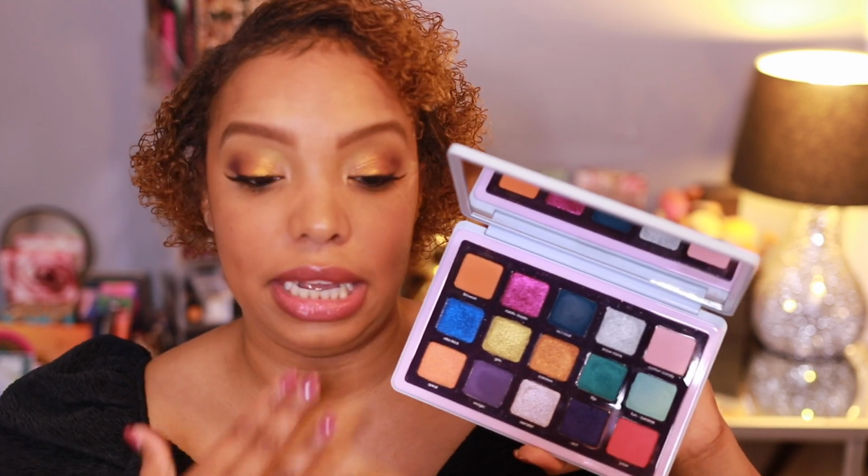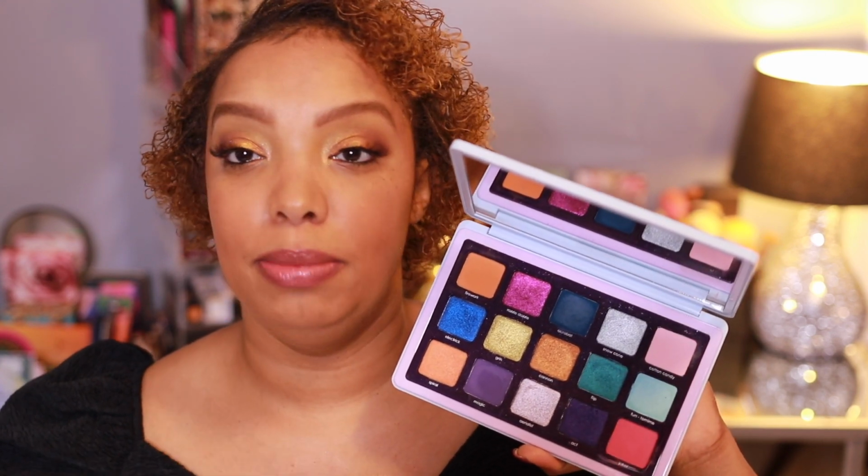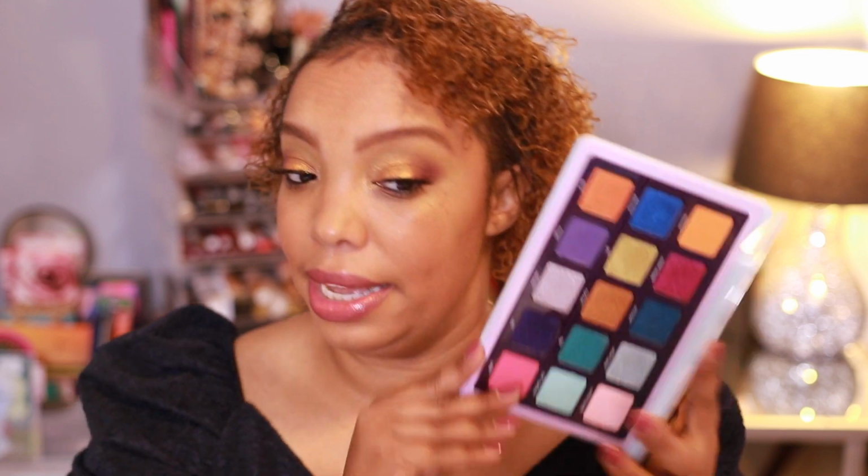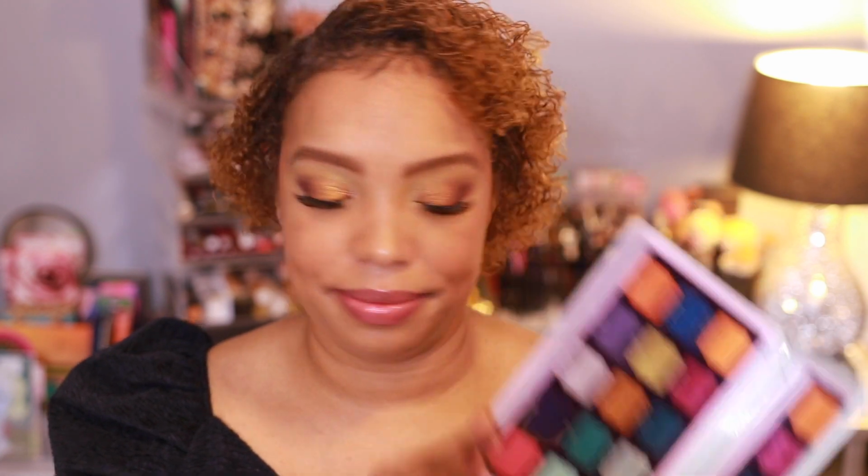The color story on here, when you look, it does seem a little jumbled up, but the good thing about Natasha Denona is it has these little pinholes so you can pop it out and move it around to get a color story that works a little bit better for you, gives you a little more inspiration, and just makes it easier for your eye to figure out what shades you want to put on. But overall, I feel like this is a really great palette. I don't know if it's Natasha's best work, but I do really like it.